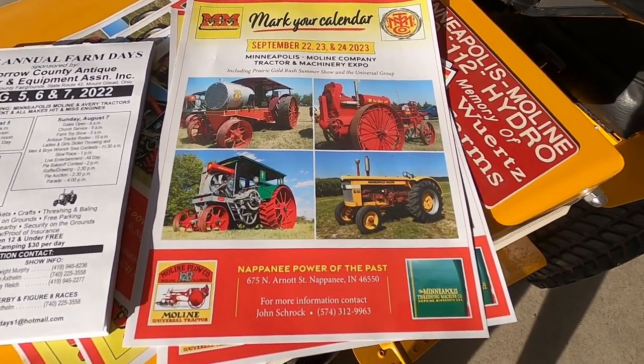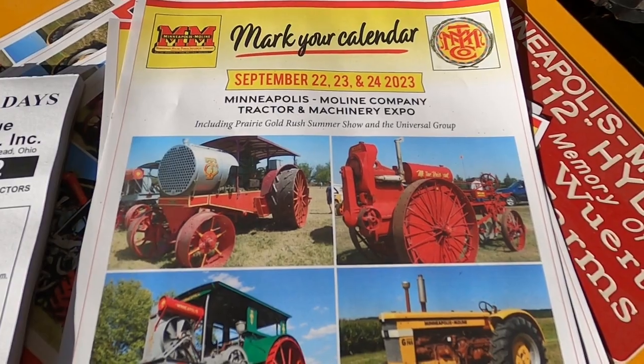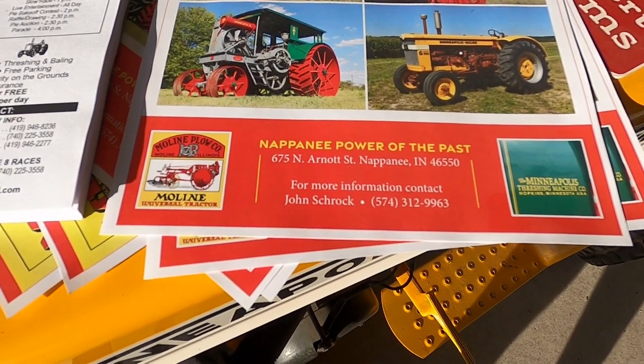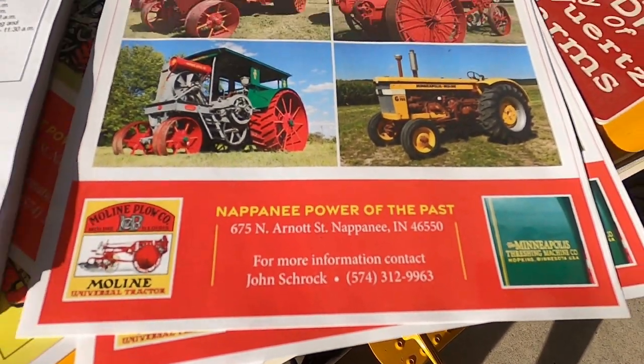So this is the flyer I was talking about. September 22nd, 23rd, 24th, 2023. It's going to be at the Nappanee Power of the Past show in Nappanee, Indiana, and there's the contact information.